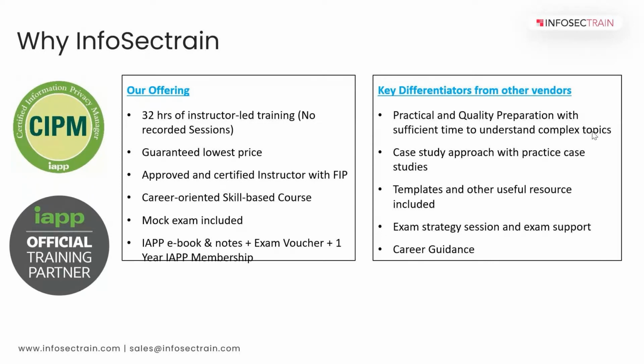I'll give you ample time every session to ask questions, and this is how my sessions are generally done. It will be a case study based approach, and there will be an exam strategy session. How to clear this exam? I'll be giving you inputs, and I'll also be supporting you till the day you clear the exam with whatever help you need, because the group will always remain active. So we will always work as a team, and all of you will definitely succeed with the required effort.